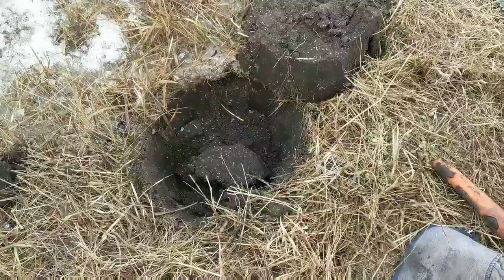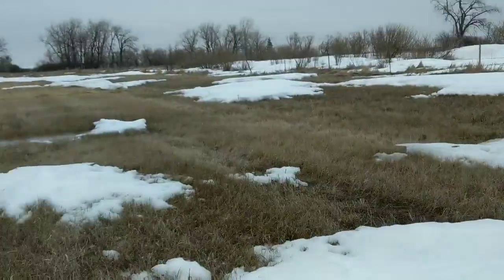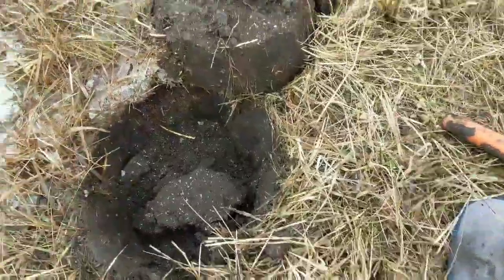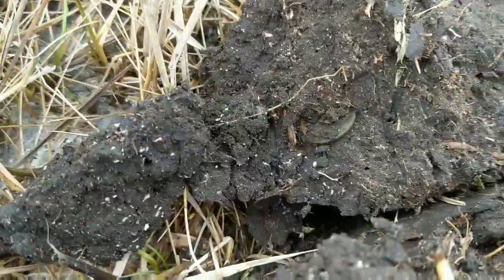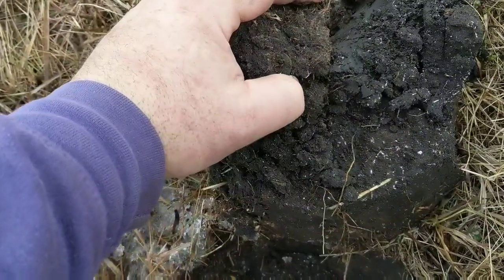This had to have been the hardest hole to dig, but I got an Indian signal here, and I found Indians here before. Got the Predator Ranger, and it was hard no matter what. I think I got a coin here. I do. If I can get it out of this frozen ground.